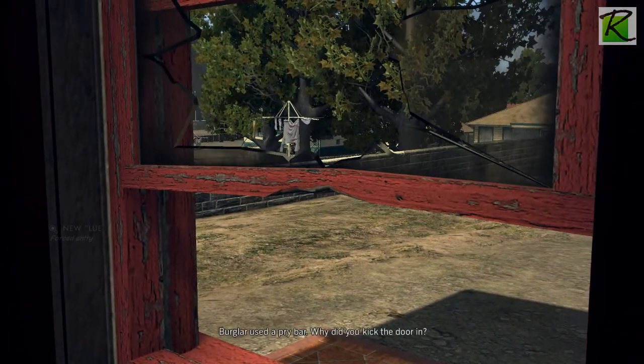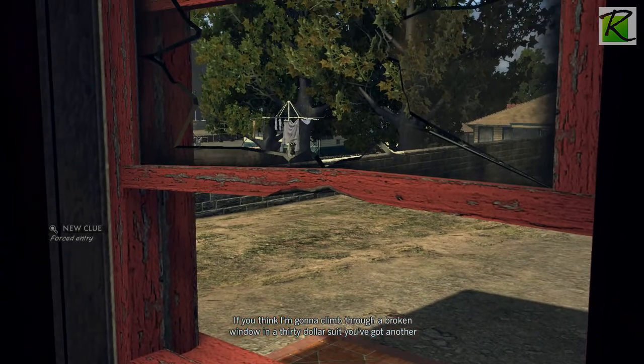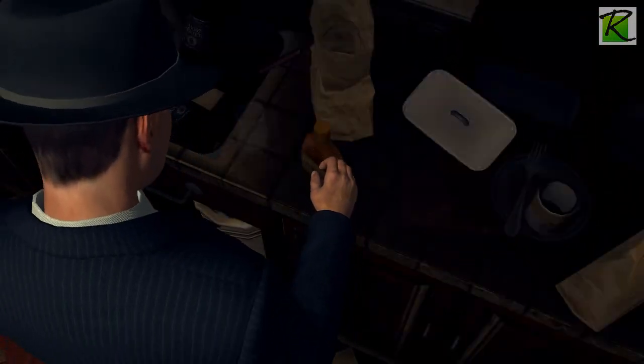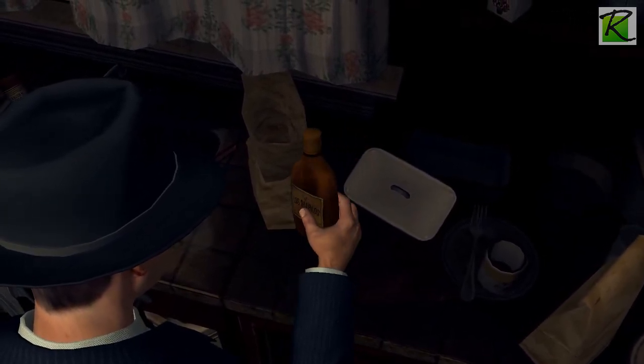There we go. Forced entry. Burglar used the pry bar. Why did you kick the door in? Yeah, think why? Think I'm gonna climb through a broken window in a $30 suit. You got another thing coming, Buster. Oh, but he's right, though. Exquisite suits? No way. Aha. Alcohol. It's no use to me.